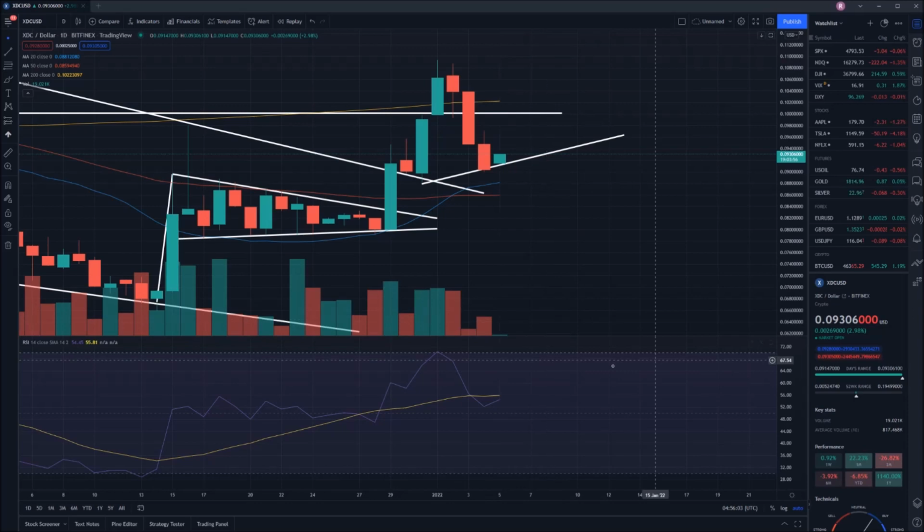So now we have room to move back upwards again, and it looks like we may be seeing that, or just the start of it occurring right now, to move back towards that 10 cent mark. So hopefully that is the case.